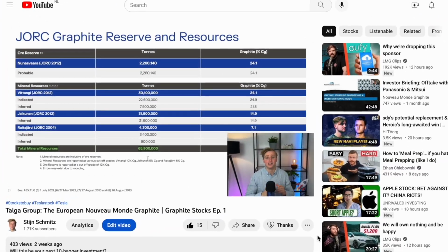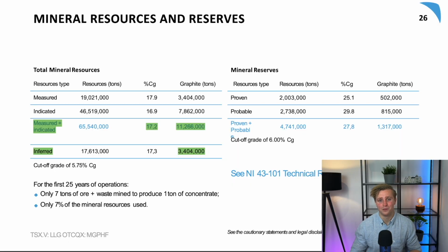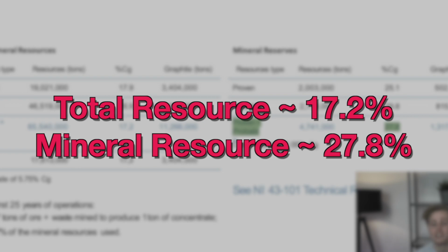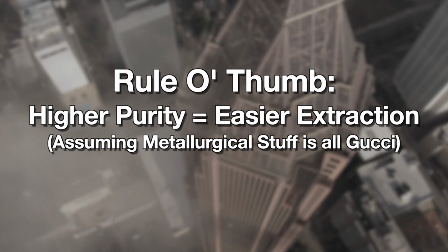This is even more graphite than from the Talga Group deposit, which is the company we analyzed 2 weeks ago during the first episode of this series. That is to say, Mason Graphite is sitting on an enormous amount of graphite. And it is super pure too. The total resource has an average graphite content of 17.2%. To put that number into context, a lot of companies would be happy with an average graphite content of 6% plus. And a specific chunk of their resource, about 1.3 million tons of pure graphite, comes in at roughly the 28% purity range. As a rule of thumb, the purer a resource, the cheaper and easier it is to extract the material.